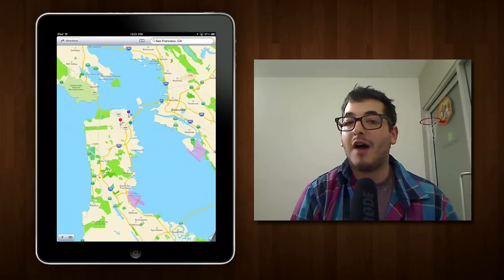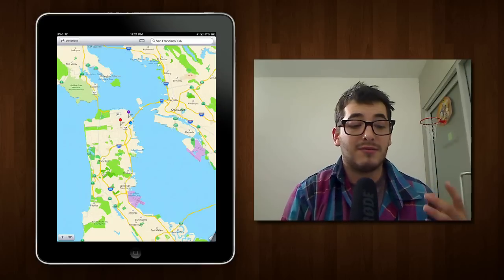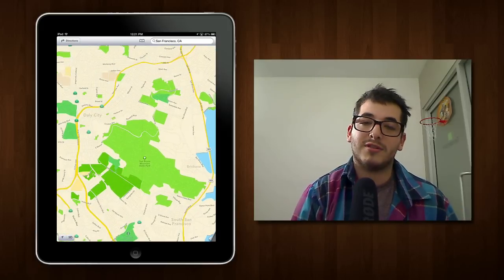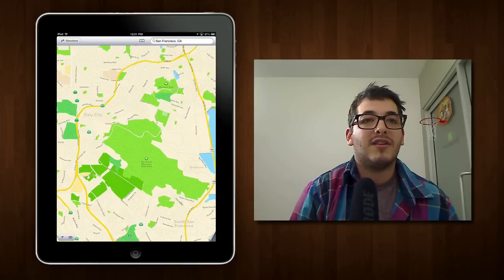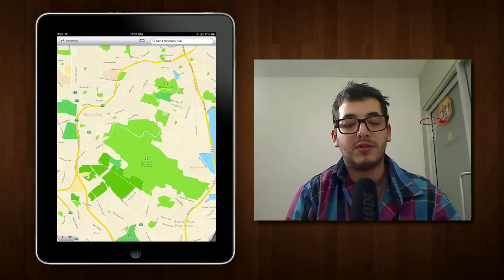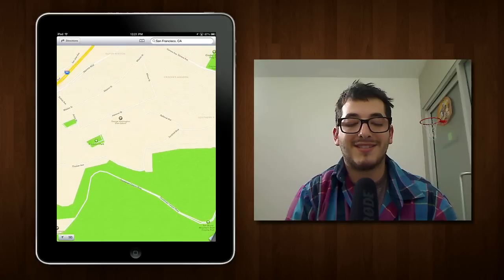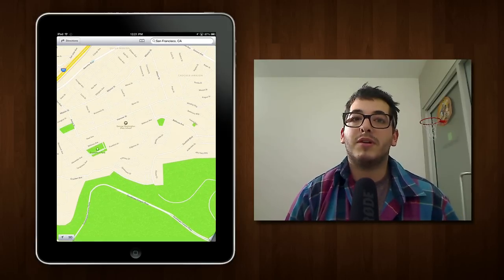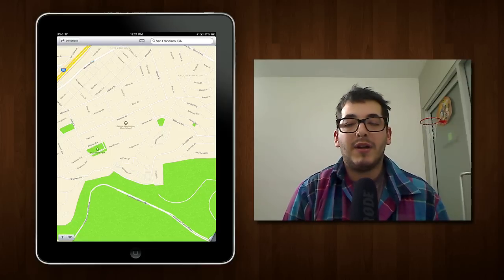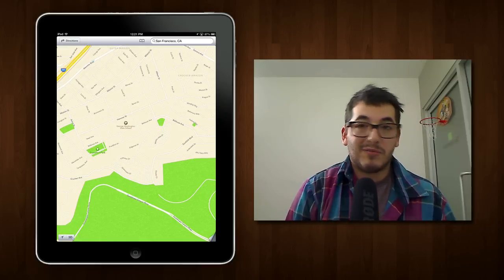Apple's partnered with TomTom to develop these new maps, and they're really beautiful. Zooming in here, you're going to see some nice textures in areas like state parks. The fonts are really sharp on the roads, and I like how when you zoom in, the font sizes actually stay the same. They just slowly build more and more detail into the maps that you're looking at. But the redesigned maps aren't really what people are talking about.